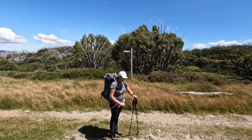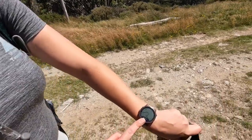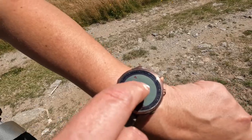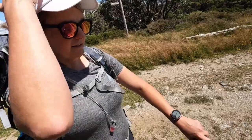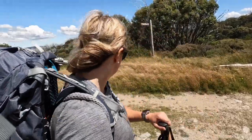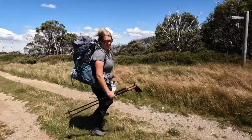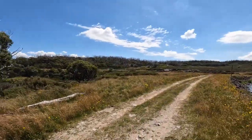Which way? Watch the course. So the red line is where we've been and the purple's where we need to go. So this is a ski trip maybe for here, fire trail. But according to this, we've got to put the hat. You can find your hat with your watch. Because there's no sign, the sign's fallen over, but we are going this way. Hopefully the woods is nice.